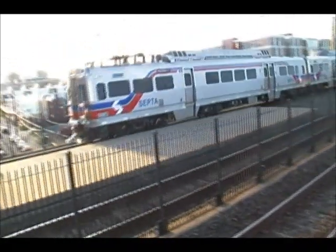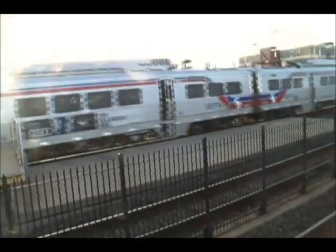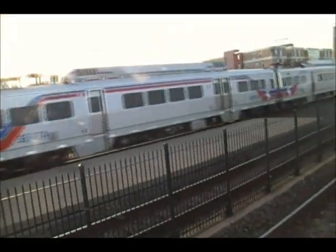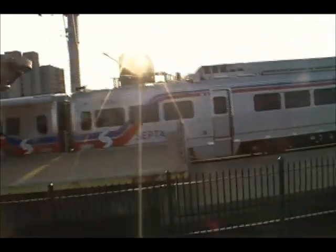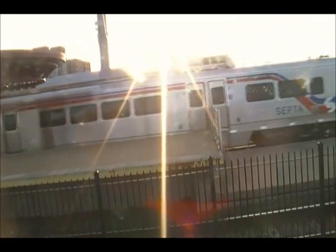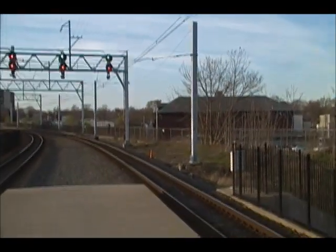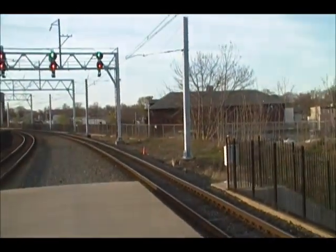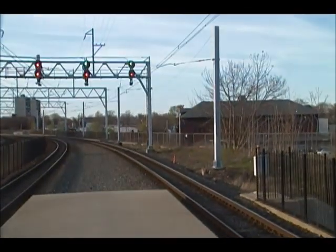There you go. Yeah, it's a Thorndale train, 575, with rail cars 717, 856, 855, and 705, all to Thorndale. Train 575, more to come. Here we got set the train 582 to Lansdale. Departing Temple University here.